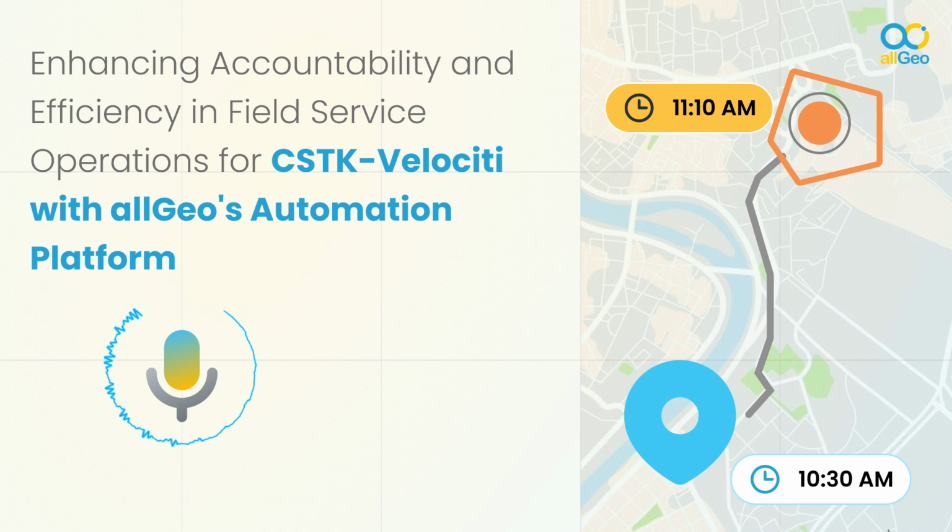So as we're wrapping up our deep dive into allGeo, what are some of the key takeaways from CSTK Velocity's experience? So first, they've seen that dramatic reduction in payroll errors, which has made everyone happier and the payroll process much smoother. Second, their field operations are much more efficient now and optimized. And finally, allGeo's integration capabilities have really helped connect their systems and streamline their workflows. So it sounds like allGeo is really offering a powerful solution for managing and optimizing field operations.